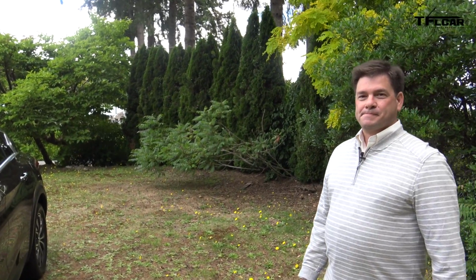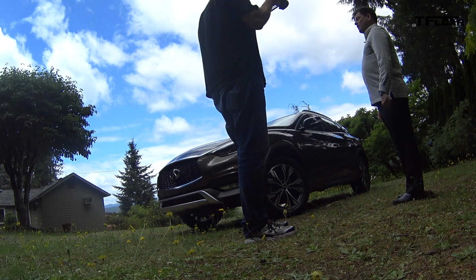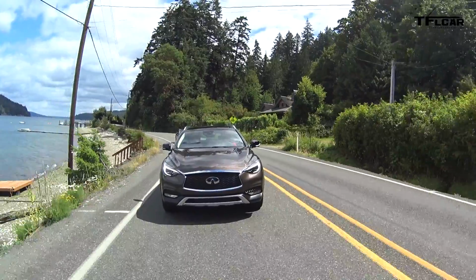How does that work? How much time do you give the driver to actually hit the brake before you decide it's too late, we're going to hit the brake? Well, the computer's checking your speed, the speed of the car in front of you, and the closing speed, and it will intervene before something happens. So the time amount depends on how fast the different vehicles are moving.